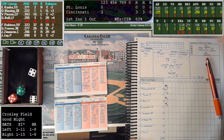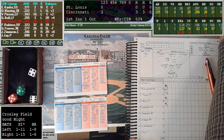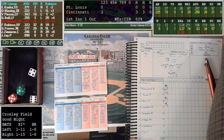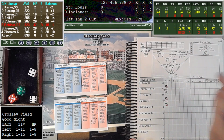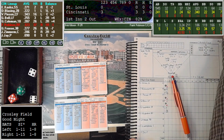That's a 5-10. And that's a ballpark single check, but we got a 19. So he will hit that back to Gibson. Gibson fields it, throws him out. So 2 away here in the bottom of the first.